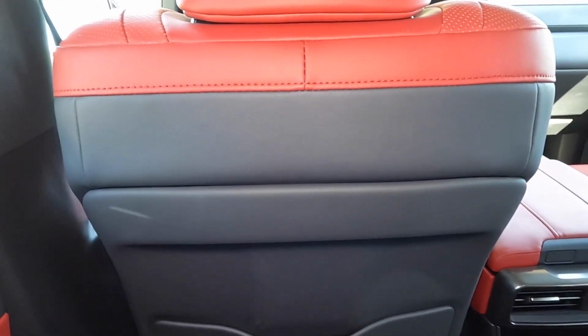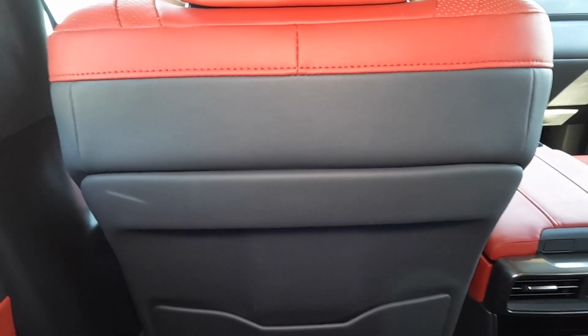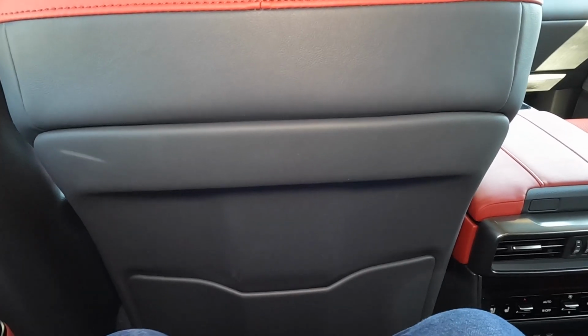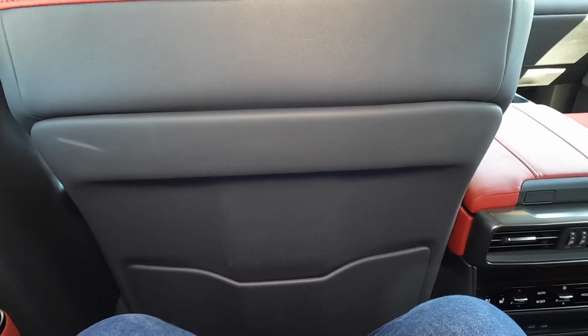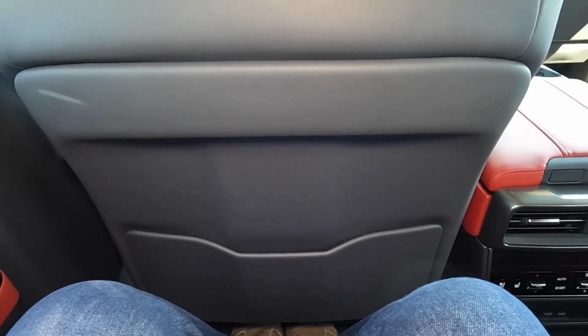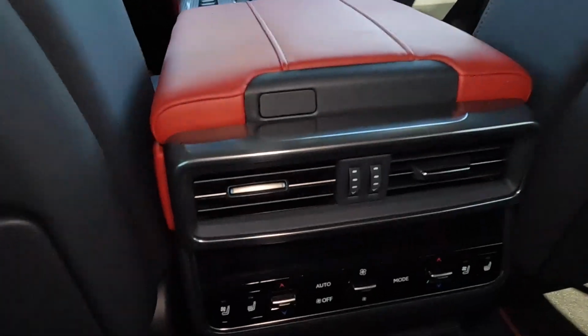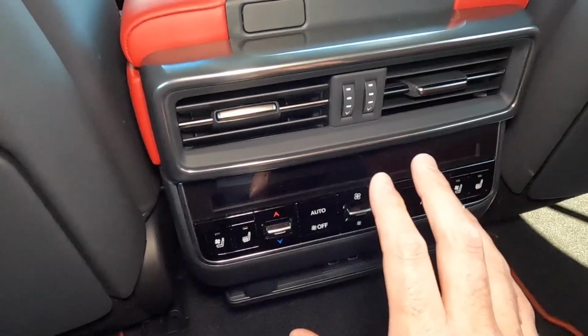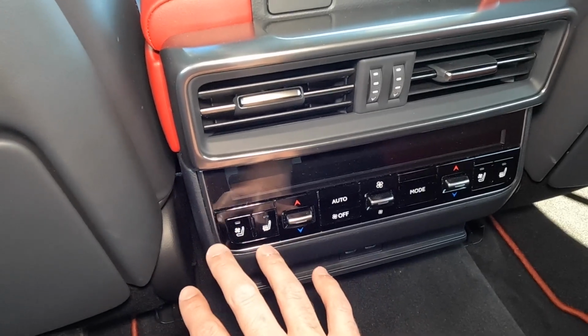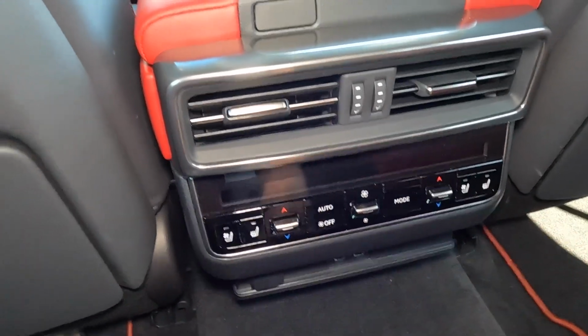All right, second row. I am 5'11" or 181 centimeters tall, and I am plenty comfortable in the second row. The seat bottoms are a touch on the low side for me, so I only have so-so thigh support, but as you can see, I have plenty of knee room, and I have about a 90-degree bend in my knee. Also, I have 4-zone climate control, plus heated and cooled seats for either outboard second row seat. So that's a really nice luxury as well.